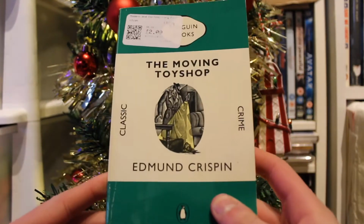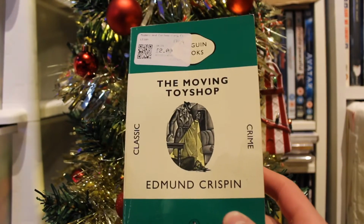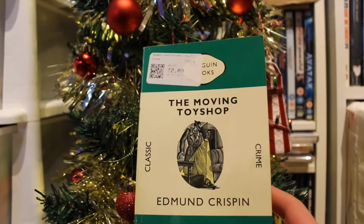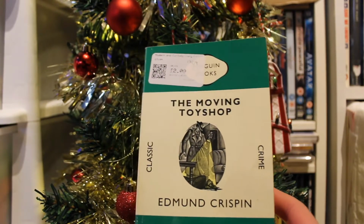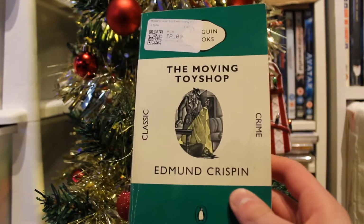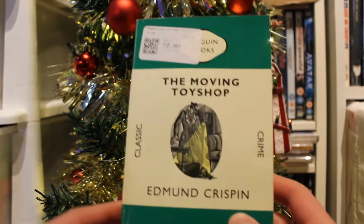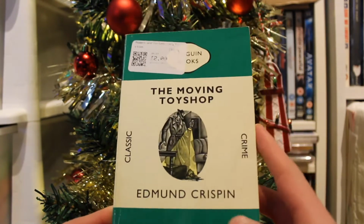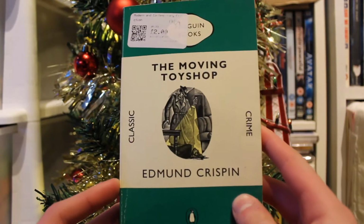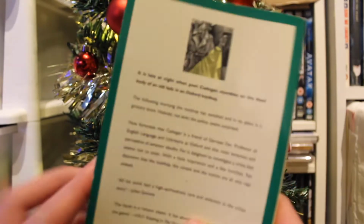The first book we're going to be looking at is The Moving Toy Shop by Edmund Crispin. This is kind of the gist of what I'm collecting. It's like a Penguin with the green and white in the middle, and then green again. Classic crime, because I like the crime genre best. I've read this book, so it's kind of worn. I saw a better one in a charity shop, but I didn't pick it up. I should have. But yeah.